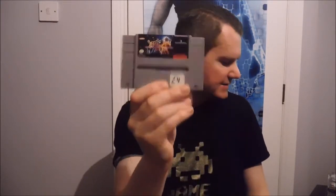It's a North American game, and you need the adapter to play it on your Super Nintendo PAL system. There are great games from North America, like Best of the Best. There's the back label. I think this game was released in 1991. So that was the only Super Nintendo game I picked up, and that was Best of the Best.